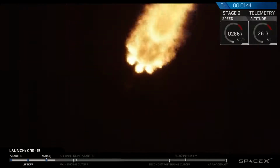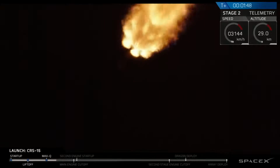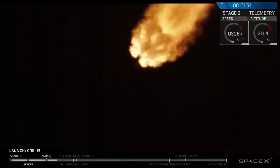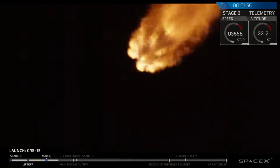Coming up about 45 seconds from now, we'll have a few events in quick succession. The main engines will cut off, the 2 stages will separate, and the second stage will ignite.